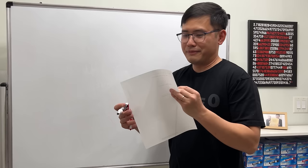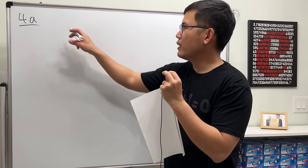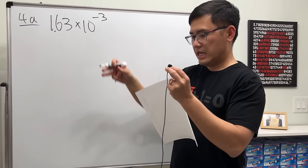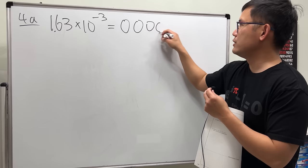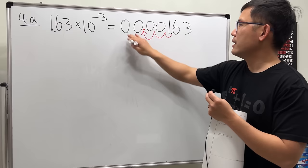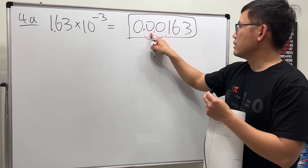Anyway though, number 4a, write 1.63 times 10 to the negative 3 as an ordinary number. So this is the scientific notation. I'll just move the decimal 3 times to the left. Usually I will just put a few zeros before, right here. And then just move it 1, 2, 3 like this, and this is an extra zero, so I'll box this. So that will be the answer for that. Perhaps I'll do it like this. Yeah, somewhat like that. So that's my answer for that. Okay, good.